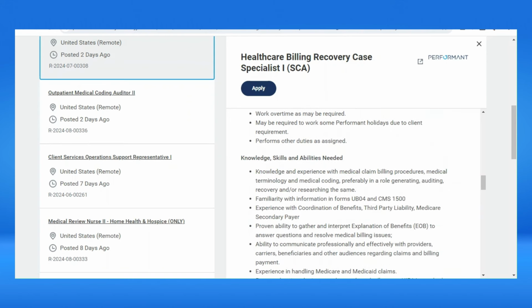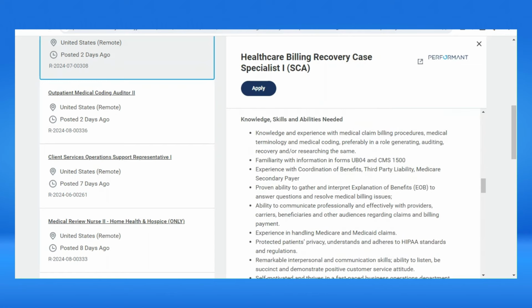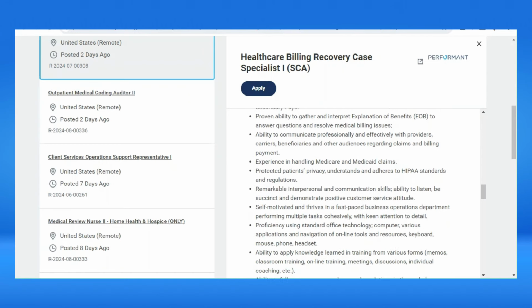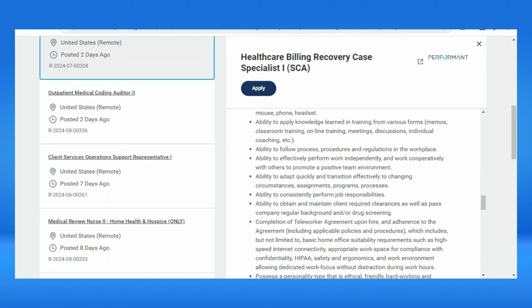And then they list the knowledge, skills, and abilities needed. And it's quite a few that's listed there, but they're focusing on the knowledge and experience of medical claims billing, understanding claim forms, which is UB04 for hospitals and CMS 1500 for doctor's offices. And I will let you read through the rest of that. It does want you to have experience in handling Medicare and Medicaid claims.